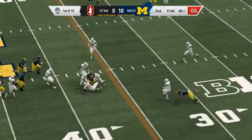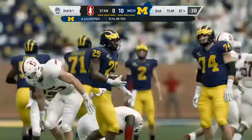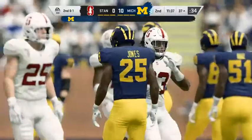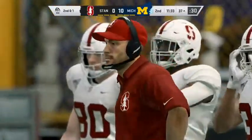Back to throw. Looking for his running back, and he's got him. And they'll wind up getting this to the 37. Gain of 9. It's a gain of 9 yards. And it'll be 2nd and about a yard to go for the first.